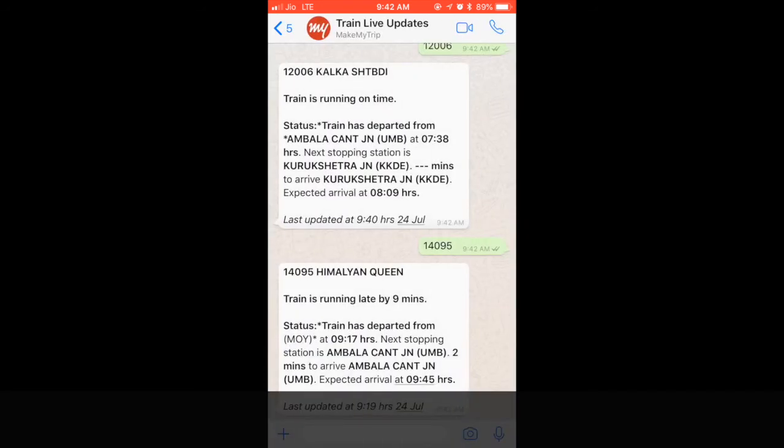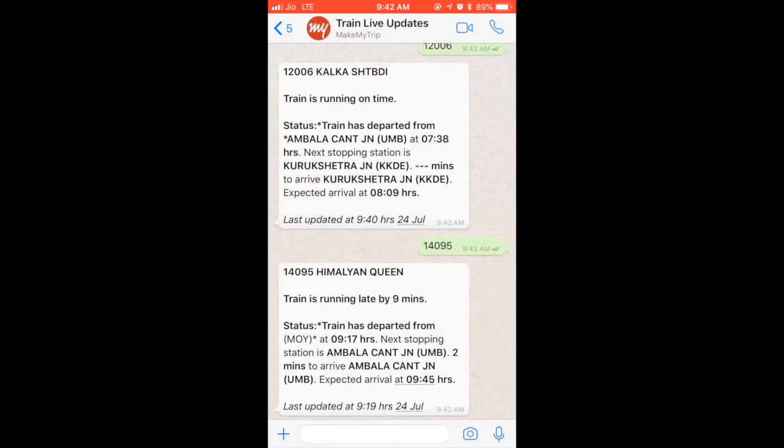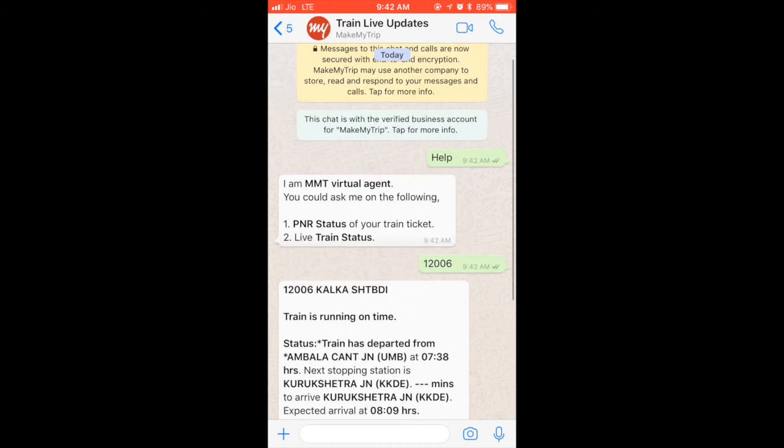Now let's see the details. We have the train name and the train live status, that it is late by 9 minutes, departed from the next station, expected arrival time, and especially it will show the last updated. This is a simple trick we can use to check the live status of any train.